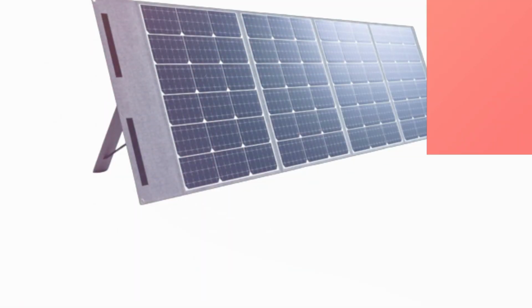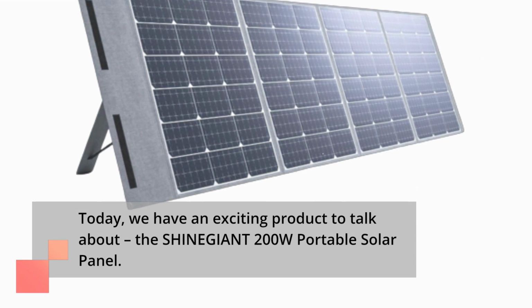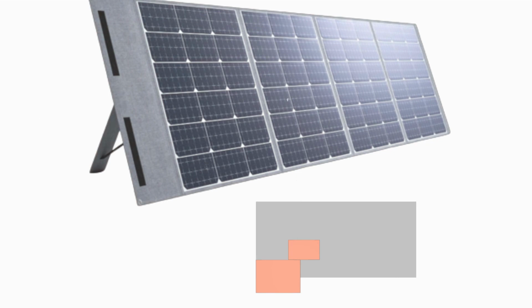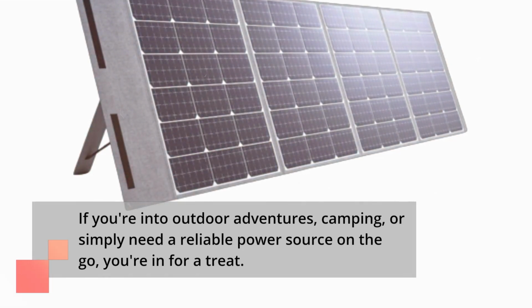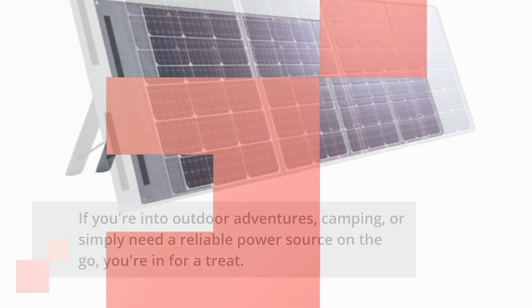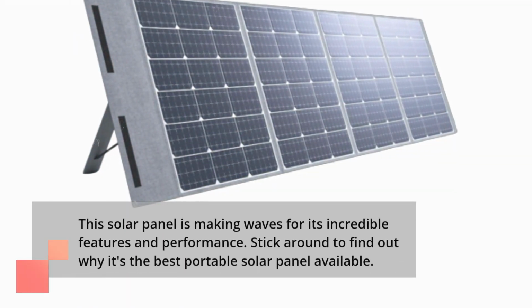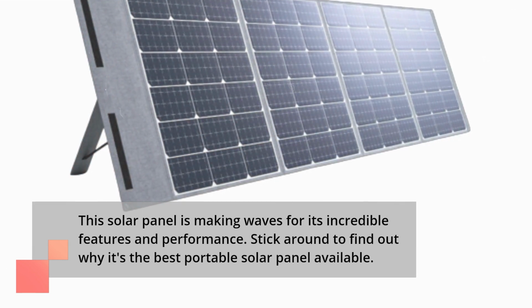Today, we have an exciting product to talk about, the ShineGiant 200W Portable Solar Panel. If you're into outdoor adventures, camping, or simply need a reliable power source on the go, you're in for a treat. This solar panel is making waves for its incredible features and performance. Stick around to find out why it's the best portable solar panel available.